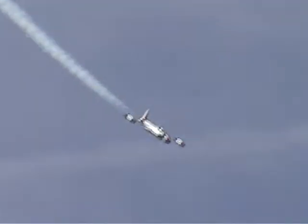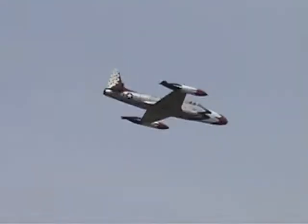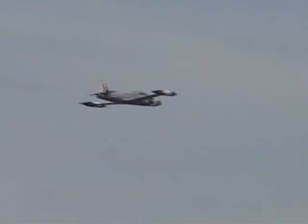He's going to come into a Cuban 8, which will be 2 loops coming from the right to the left. He will be, as he comes down to the bottom, pulling approximately 5 G's in his aircraft. By the time he gets up to the top, he'll be down to about 1 G just to start it all over again.